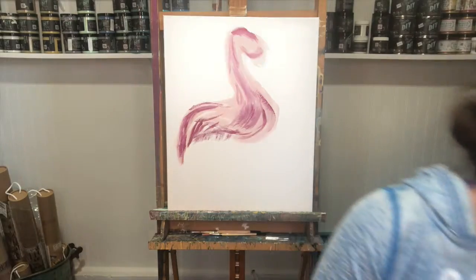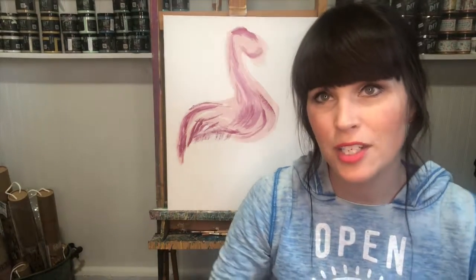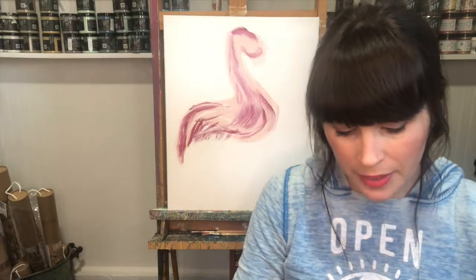All right, so let me get my paint here. You guys, a light blue, something like that for the sky is going to be perfect. And don't worry about getting it too perfect. Let's all admit for just a second that my flamingo actually looks a little bit more like a turkey. But let's go with it.